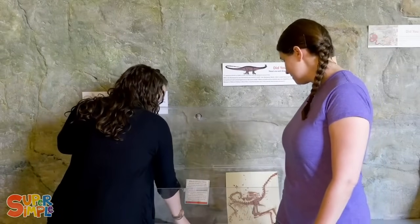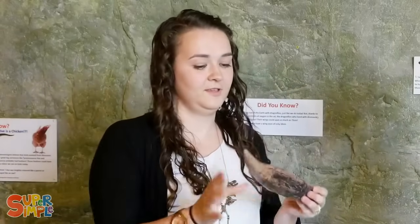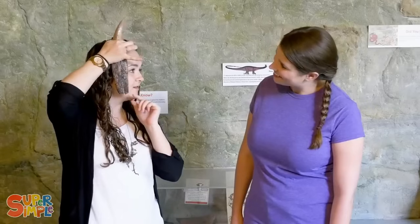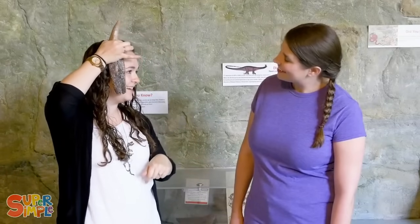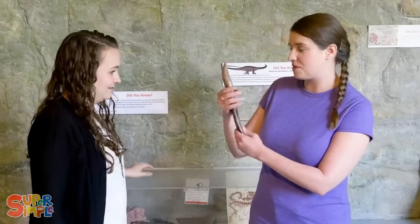I also have this really cool T-Rex tooth. So this part here is the part that you see when the dinosaur smiles. Uh-huh. And this part is the part that goes into his jaw. It's called the root. So if this was my tooth, my smile would be way up here. Yeah, we only have little roots. Yeah. That must be a really big mouth.